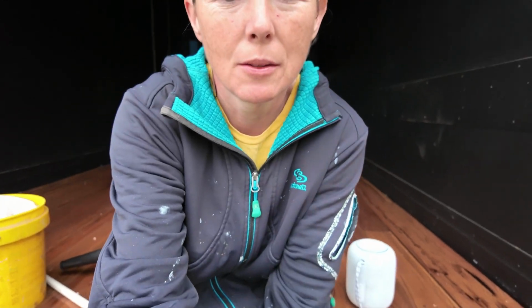Okay, it is day 15 of our truck build. That's my big black box in there behind me. I'd like to think we're halfway, but I'm just hitting considerable delays on freight. And being in rural Queensland, I knew it was a chance that it was going to happen, but the list of what I'm waiting for is starting to get pretty impressive.